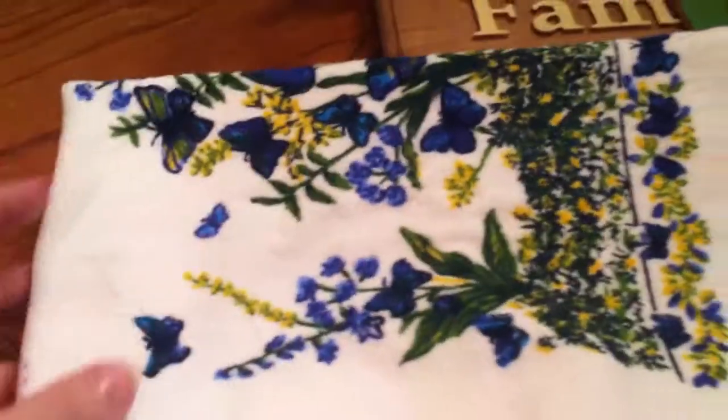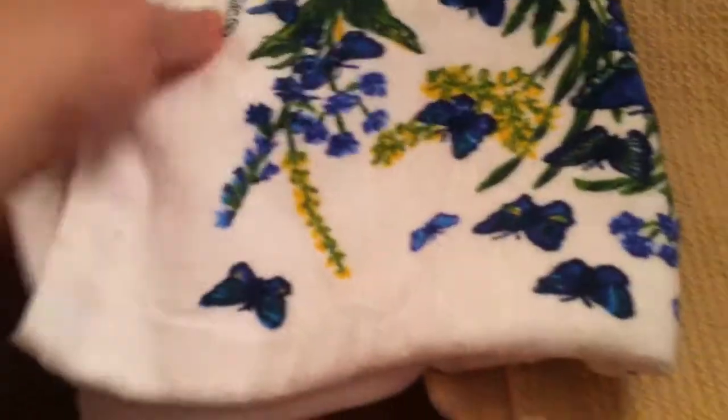I got another kitchen towel. I told you my kitchen towels are dying. This one was $1.99 and then it was half. So that was, it looks brand new too. So that was a good price. I got two more placemats.